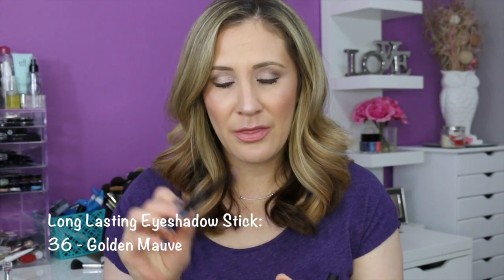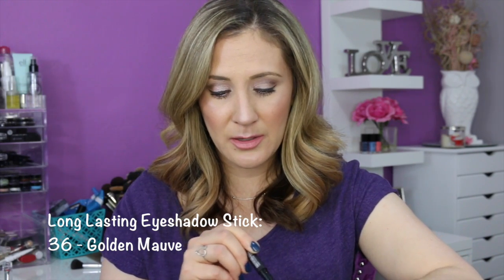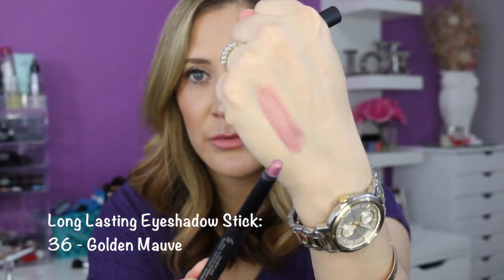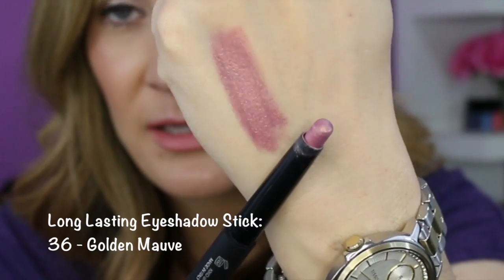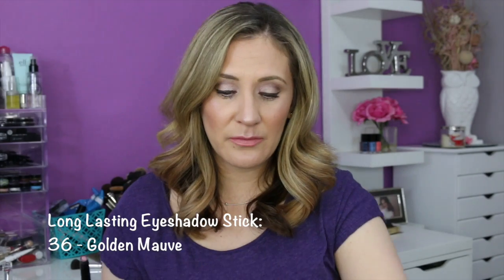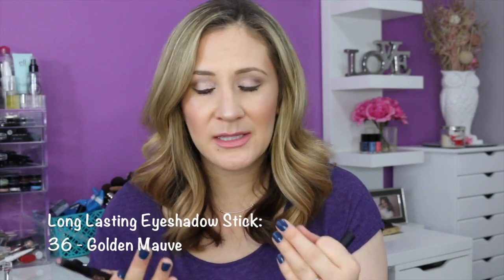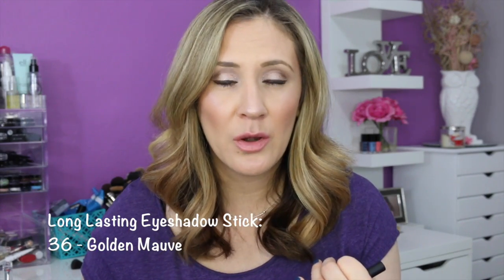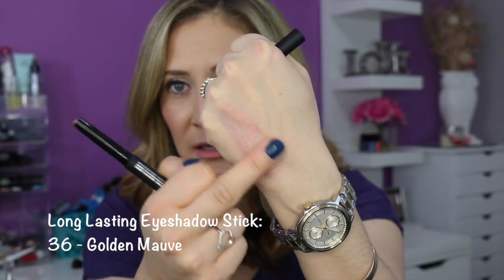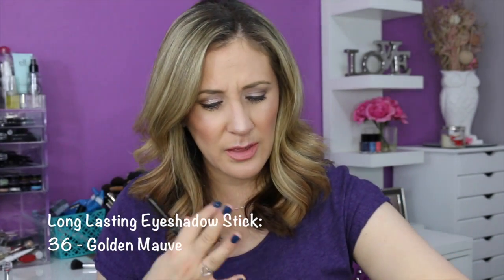So this one is number 36, and it's so pretty, guys. Such a pretty color. These just twist up like that. And these are really, really pigmented. They have some beautiful shades. Number 36, beautiful, soft, very blendable. I use these as an eyeshadow base, so I don't know how they would wear on their own. I've never worn them alone, but it works really well as an eyeshadow base, and I just blended it out there. It's very easy to blend, still very pigmented. This one's like a pink with a gold sheen.